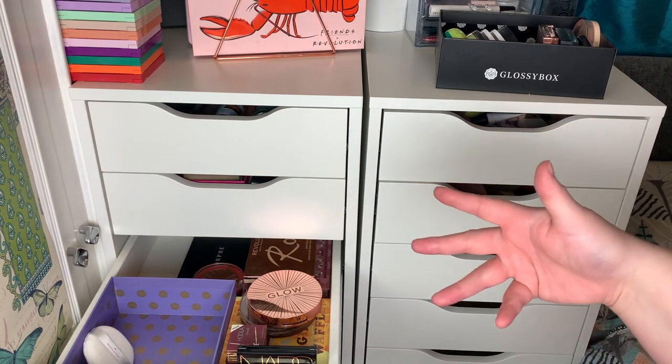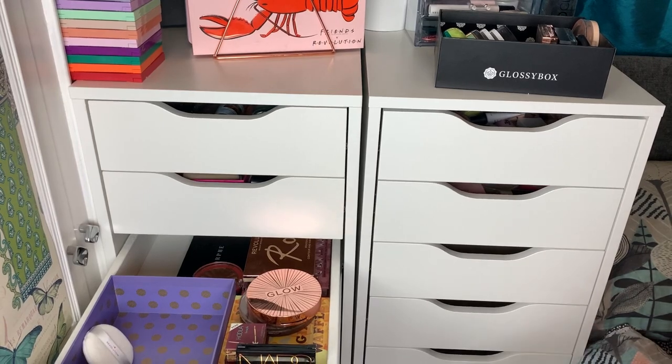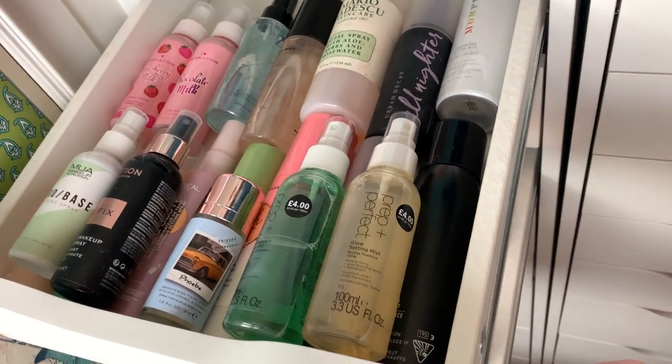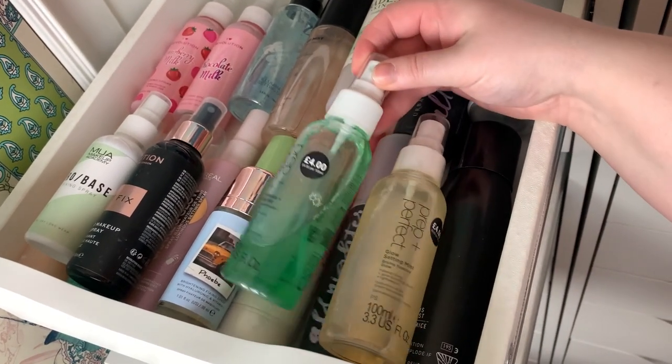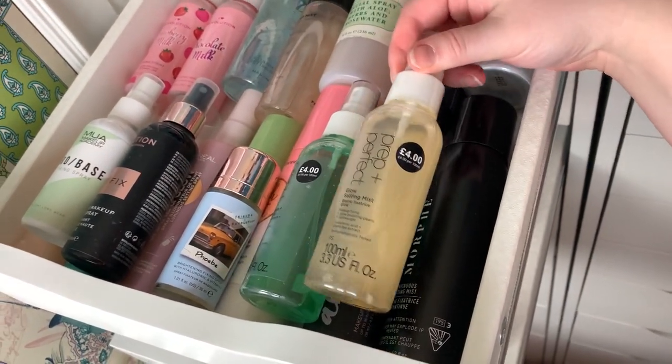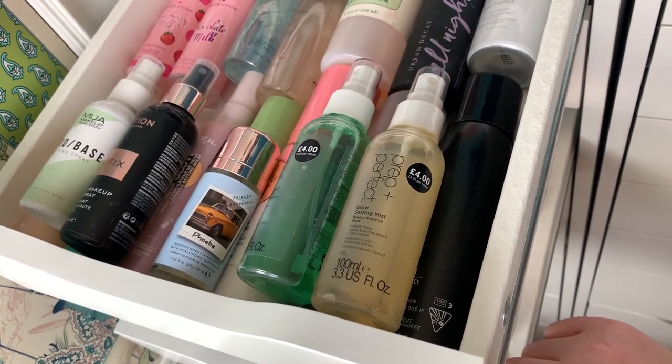So I think that's all I'm going to do for part one, and then make sure you come back for part two where I do my bronzers, blushes and highlighter drawers. So I'll just show you up close what I've done so far with the first four drawers. So this is what my setting spray drawer is looking like. There are slightly two layers, but I don't mind that. That's fine, that works a whole lot better for me.